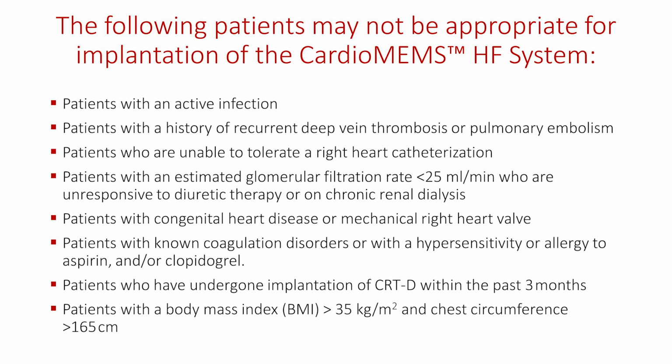Patients with congenital heart disease, particularly right heart disease or mechanical right heart valves, because you need to be able to pass that right heart valve. Patients with known coagulopathies or hypersensitivity or allergy to aspirin and/or clopidogrel. If you can, also give them warfarin. Patients who've undergone implantation of CRT-D within the past 3 months. And patients need to be optimized on guideline-directed therapy. Patients with a BMI greater than 35 kilograms per meter squared and a chest circumference greater than 165 centimeters.